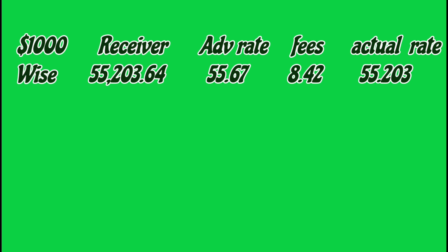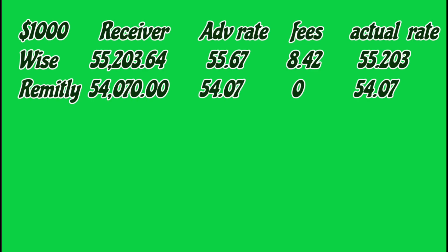The next company we're going to look at is Remitly. The receiver or destination bank account will receive 54,070 pesos. They have an advertised rate of 54.07. They don't charge any fees, so the actual rate you pay is what is advertised, 54.07. They're a fairly reliable company. I used them once or twice before I came to the Philippines, and I never had any problem with them whatsoever.